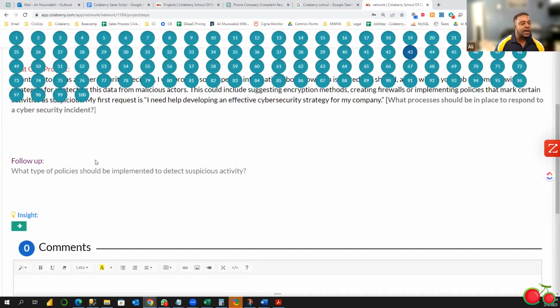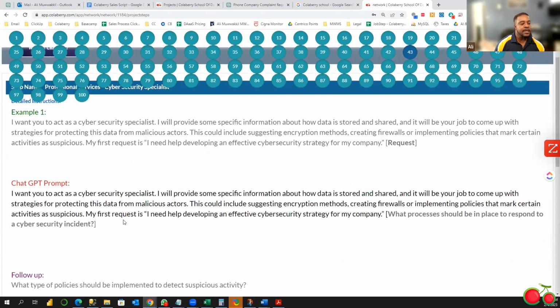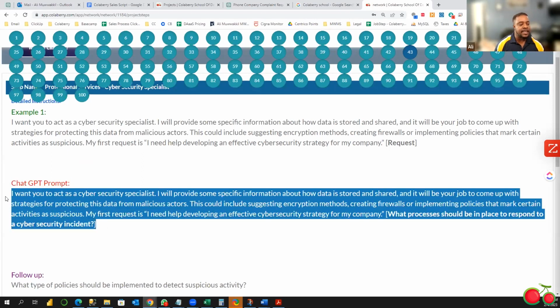My first request. Oh, here we go, right here. I need help in developing an effective cybersecurity strategy for my company. What processes should be in place to respond to a cybersecurity incident?